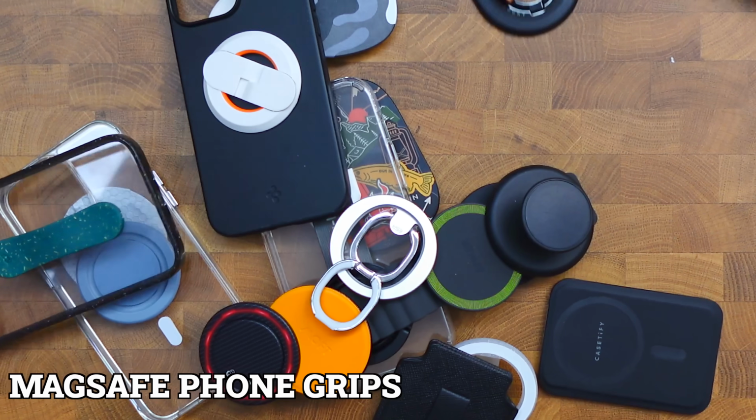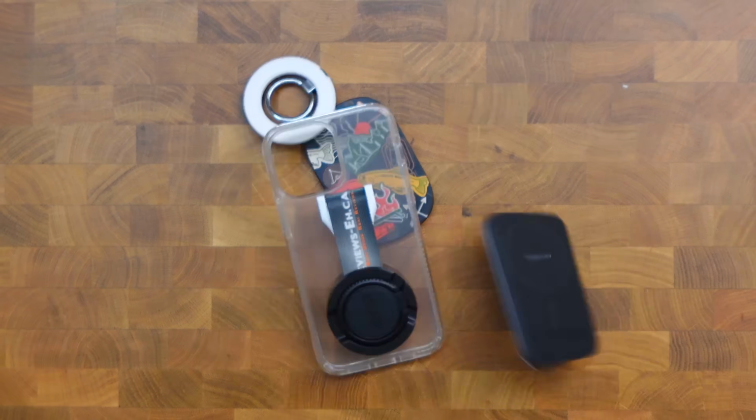The case itself is not very thick, so don't go around dropping it, but for 50 bucks and a full grain leather covering, this thing is just amazing. Like, oh, it smells so good. So out of the 33 phone grips that I've tested, here are my top picks.